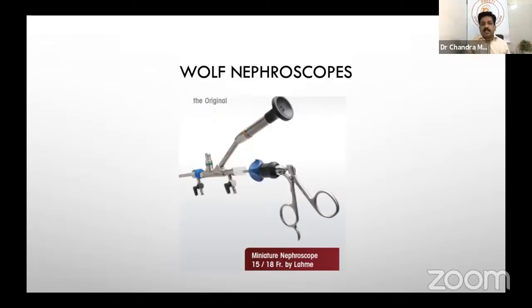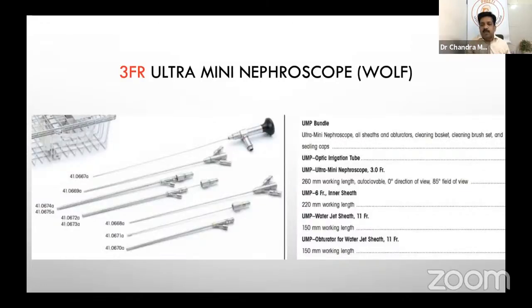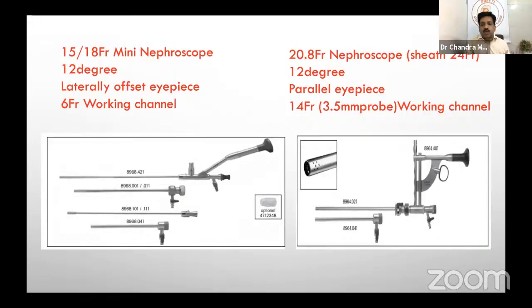And the three French ultra mini nephroscope, I have not heard of it. Then we will discuss. These are the two nephroscopes which are present with the Wolf. This is a 15x18 mini nephroscope, 12 degree angle. We also discuss what is the advantage of degrees, but six French channel. It's a big channel. Laterally offset eyepiece. This is around 2.8 lakhs again.